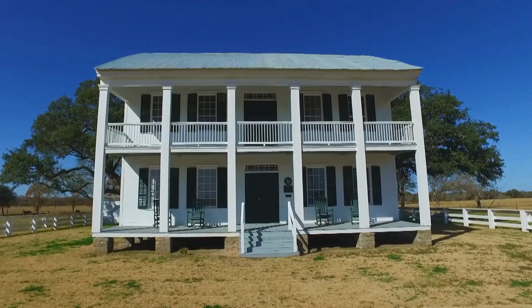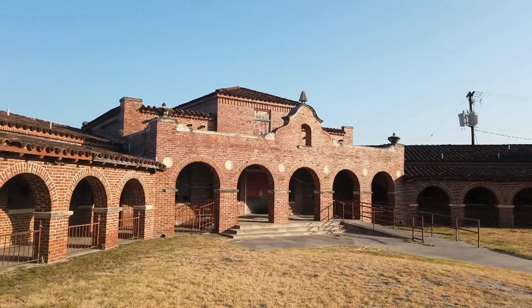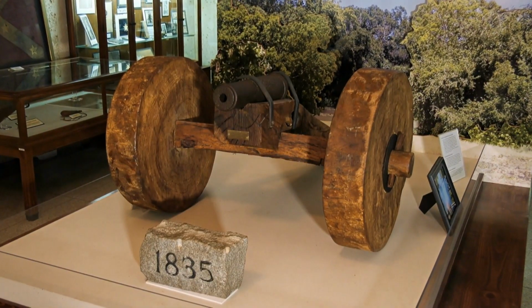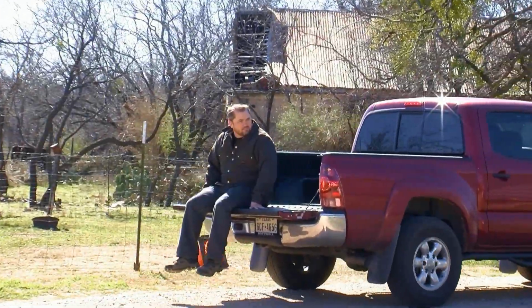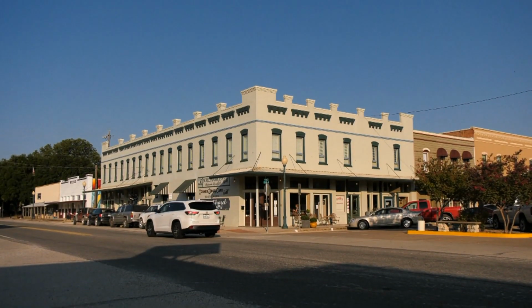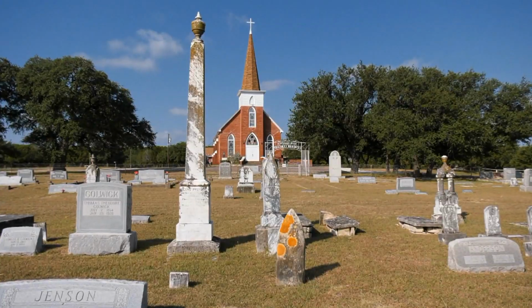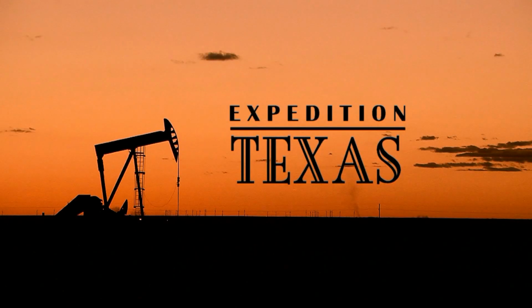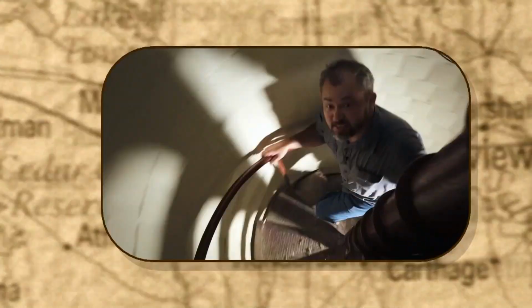Texas is full of lost history. From lost cemeteries to abandoned buildings. From the infamous to the obscure. Hitch a ride and travel across the Lone Star State, looking for hints of Texas' colorful past, our lost history. This is Expedition Texas, and we're gonna find it.